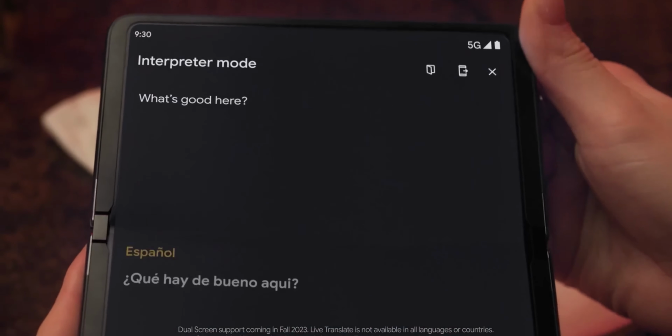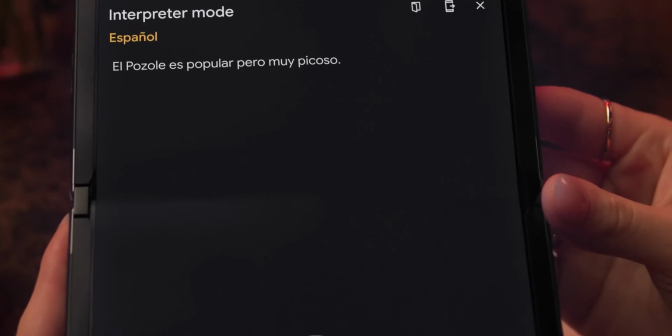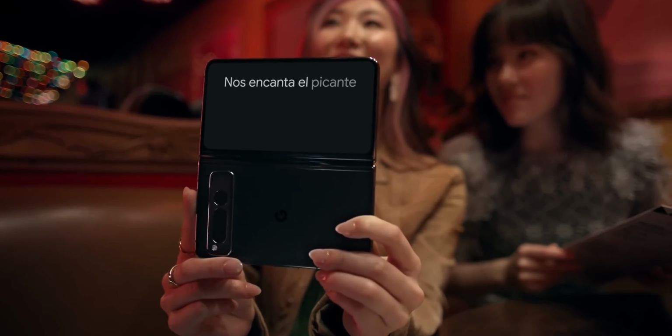Okay, what's cool about a Google Foldable specific dual screen interpreter mode? You talk to the phone and watch your words get transcribed on the internal screen in front of you, and the other person sees the external screen and reads the translation. Okay, we kind of have that on normal smartphones with the Translate app, just the main screen is divided in two parts. Fine, Google, I'm sold.